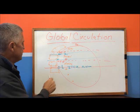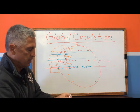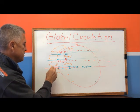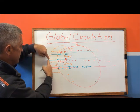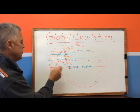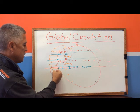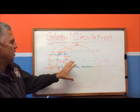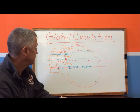Now, what's this called? When 2 areas go apart from each other, that's considered an area of divergence. And we'll put a little D there, divergence. As they come together, as in this area over here, this is going to be an area of convergence. So you have rising, divergent, over, down, converging air like here. So the ITCZ is the area of low pressure.